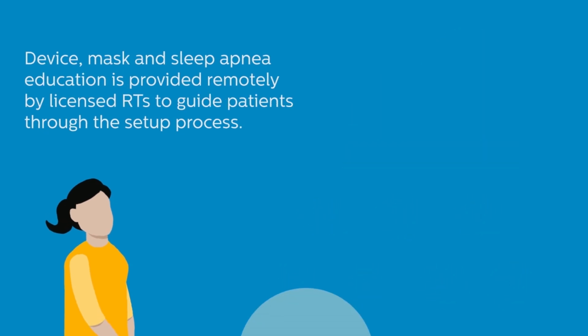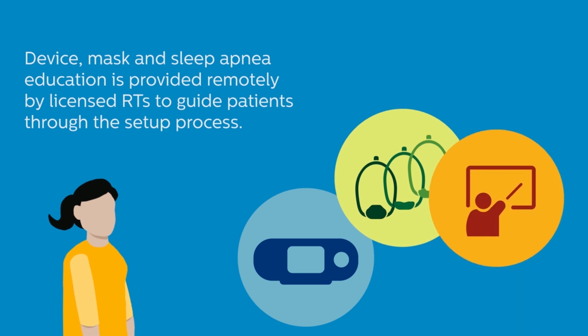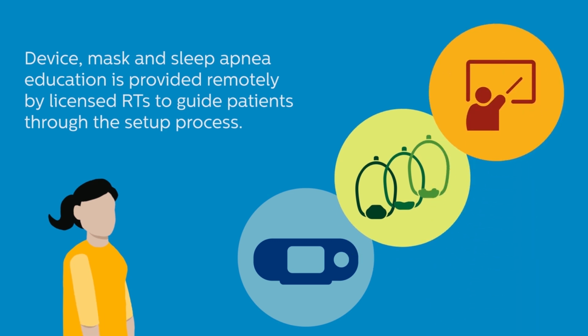Device, mask, and sleep apnea education is provided remotely by licensed RTs to guide patients through the setup process. Let's take a look at how it works.